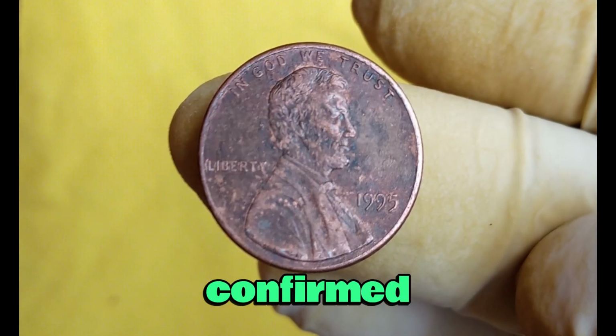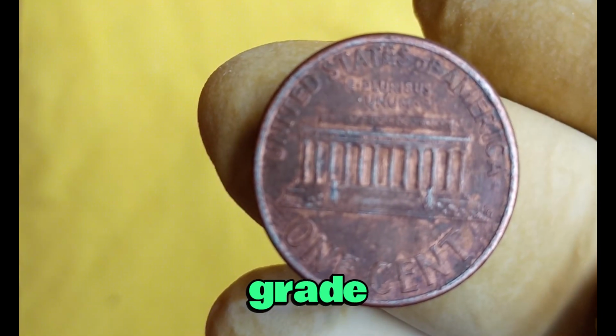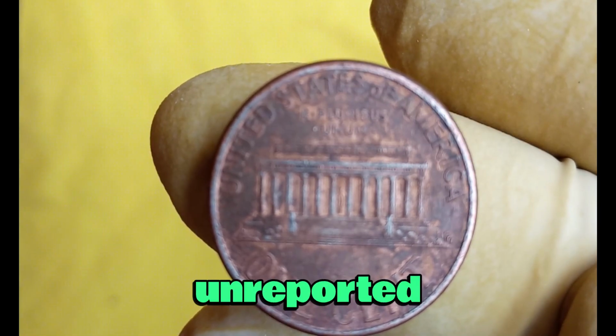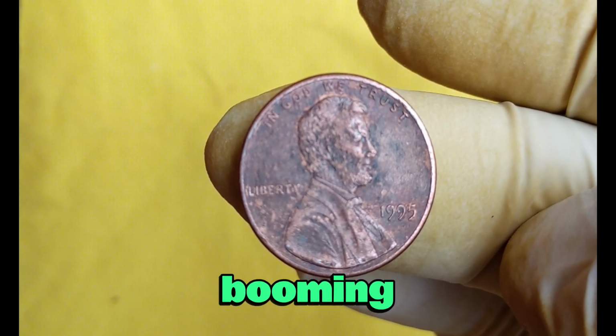While there hasn't been a confirmed sale of a standard 1995 penny for $585,345, collectors believe that a high-grade, uniquely struck 1995 double-die penny, or even an unreported error type, could realistically achieve a sale in that range, especially with the current booming coin market.